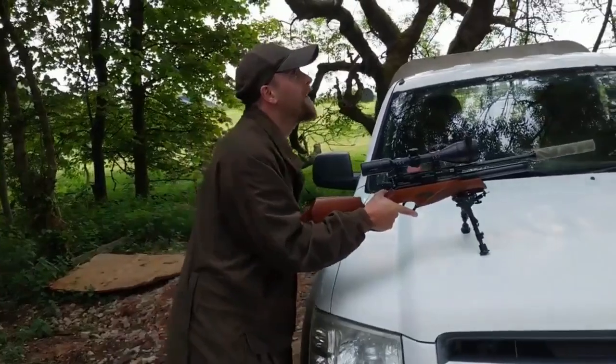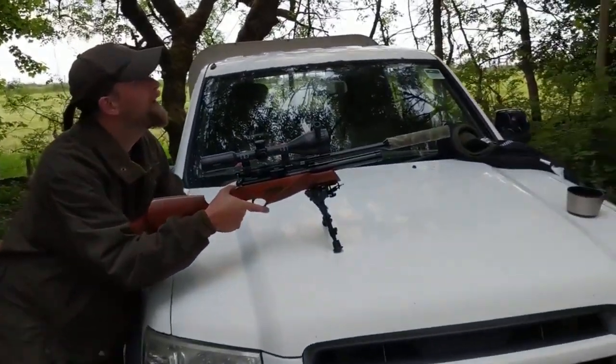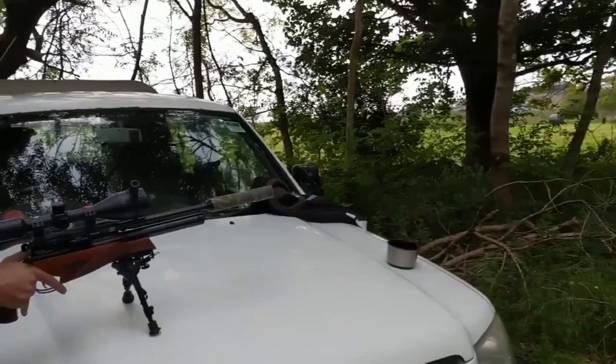Just as we were setting up, a pigeon landed in the tree. And yes, that is my old Ultra that you can see with its new owner.